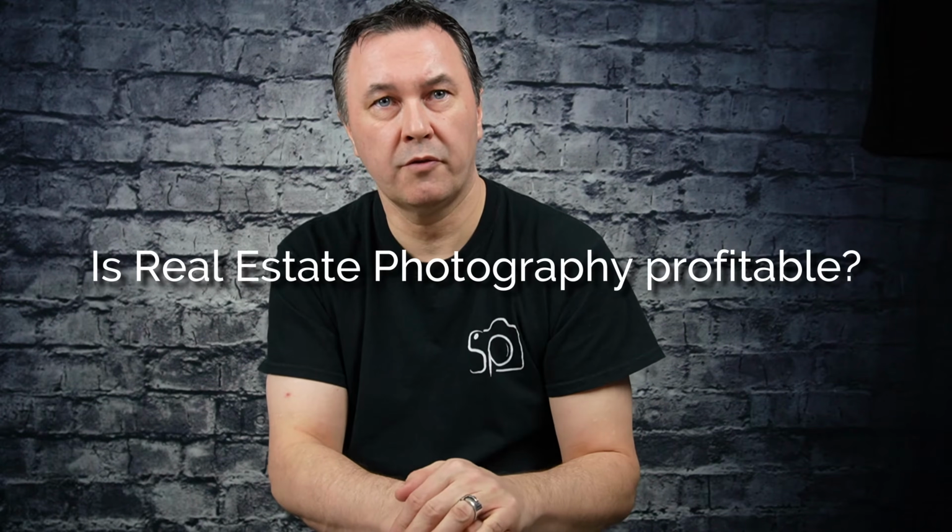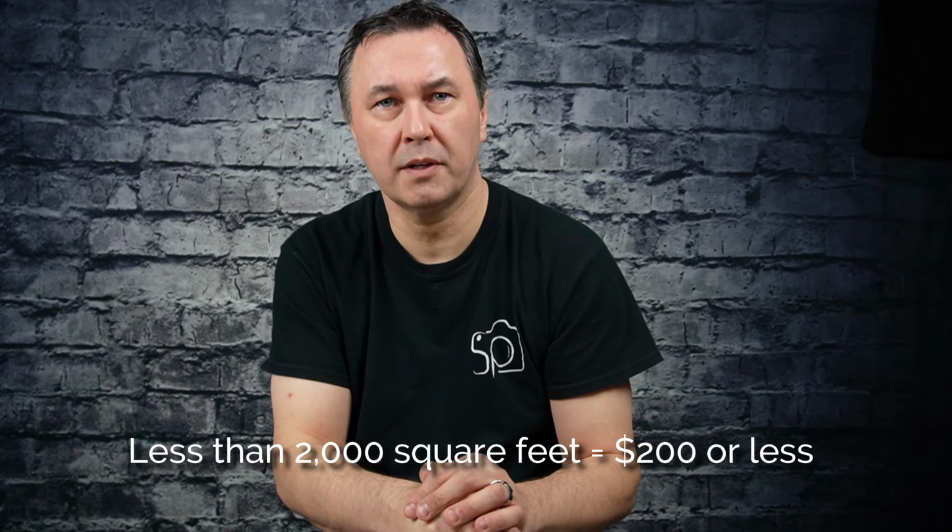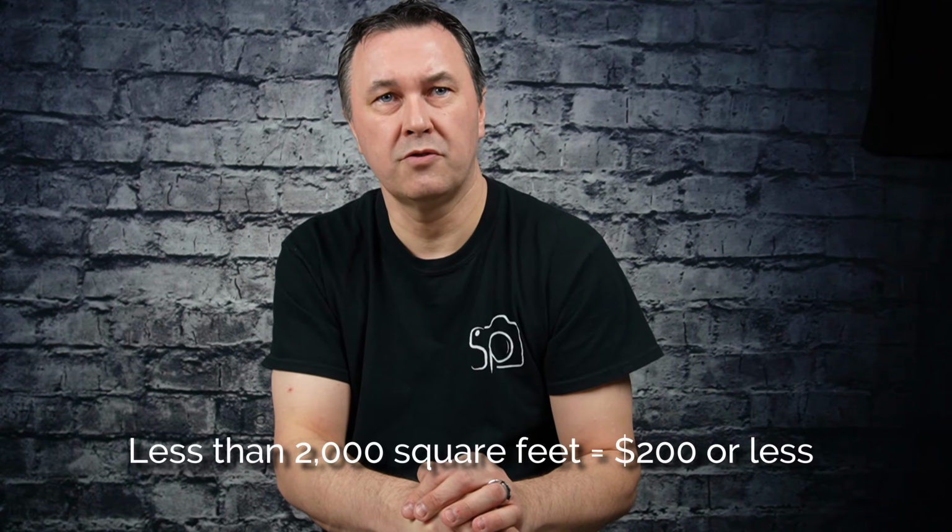Is real estate photography profitable? How much does a real estate photographer make? Like any other type of photography, it all depends on a few variables. For real estate photography, the location and size of the house play a significant part in determining the price. Of course, your experience also comes into play. On average, most real estate photographers charge about $200 or less for properties that are less than 2,000 square feet. You might consider offering video, virtual tours, and more to charge more on the shoot.